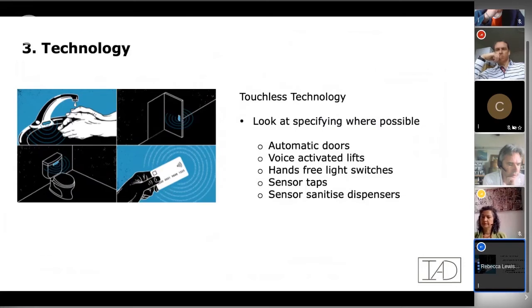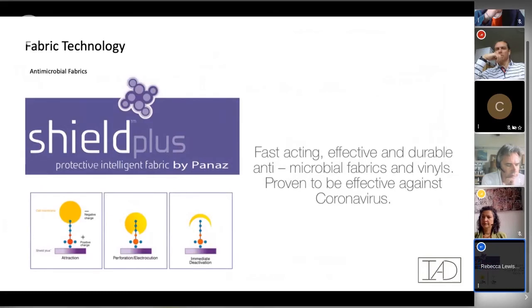We've also been looking into fabric technology. The suppliers of antimicrobial fabrics are able to prevent cross-contamination from upholstery and soft furnishings. Specifically, Panaz have a fabric called Shield Plus that has been proven to be effective against coronavirus, which makes it a viable solution for the areas with the greatest risk of cross-contamination. They also offer a cleaning solution which is water-based technology and forms an invisible protective layer, delivering a unique antimicrobial barrier that kills bacteria immediately on contact and offers long-term protection.